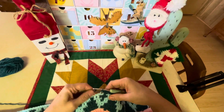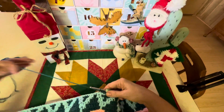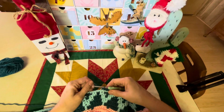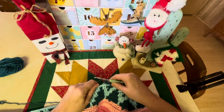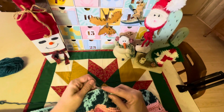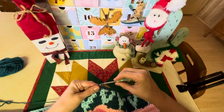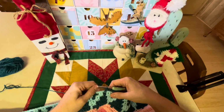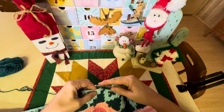And I'm going to do 3 of those. And then the next stitch, I'm not sure the correct term, but it's like a front loop, second row down, double crochet. So you work it just like a double crochet, and then you're going to pull up that front loop in that second row down, pull through, yarn over, pull through 2, yarn over, pull through 2. And then we go back to the repeat pattern, which is 3 back loop single crochets.